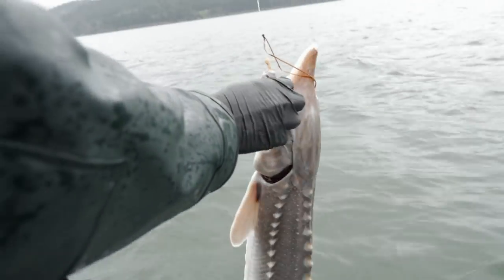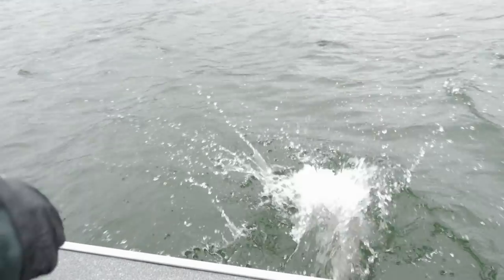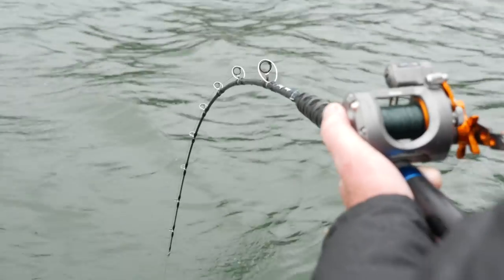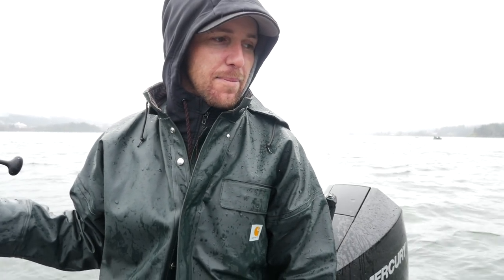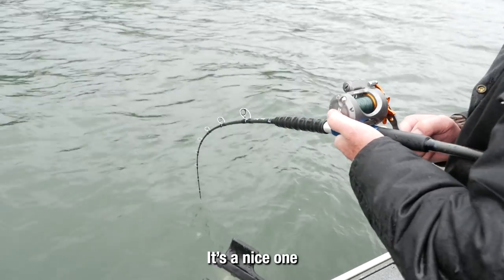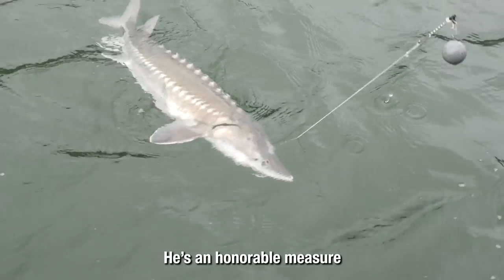Now you see him? Oh, you don't. Look at that bait. Guess where that bait's going? Right back out. Ooh, he's got a good fish. Yeah, that's a decent one. He's giving you some business, huh? He's straight up and down. He's mean. Gonna catch a keeper, huh? There he is. That's a nice one. 39. Ooh, he's an honorable measure.